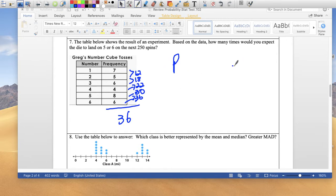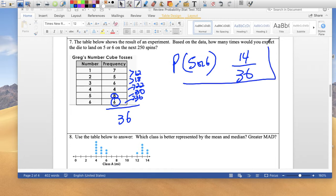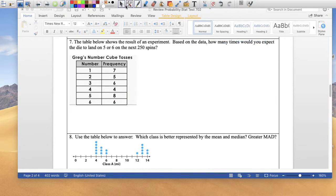So the experiment has 36 tosses, right, and we want a 5 or a 6. So on the next toss, what's the probability of landing on a 5 or 6? Well, according to the experiment, we had 5 or 6 was 8 and 6. So 14 out of 36 times you landed on 5 or 6. So that is our experimental probability that the next roll will land on a 5 or 6.